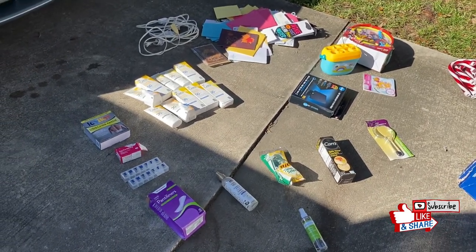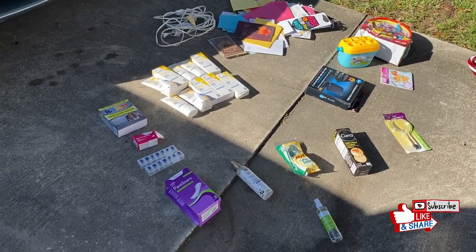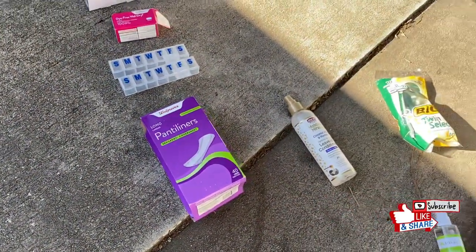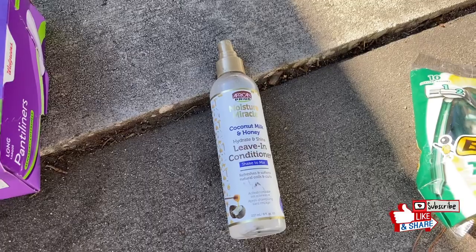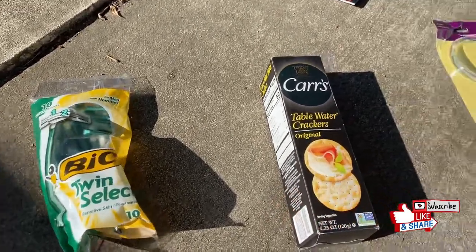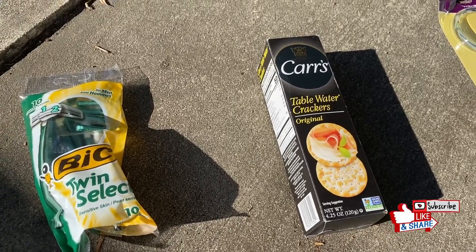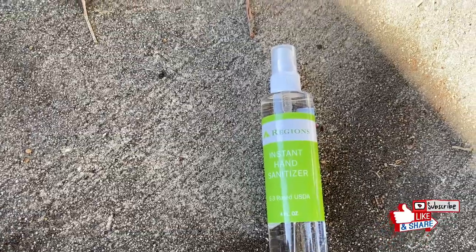Anyways, so our first haul is at Walgreens. We have panty liners. Girls love those to keep them fresh. We have leave-in conditioner. My girls' hair definitely needs it. Bic shavers that are not even open. Some crackers, sealed, and the date is not expired or past the best buy date. I have some liquid instant hand sanitizer spray.